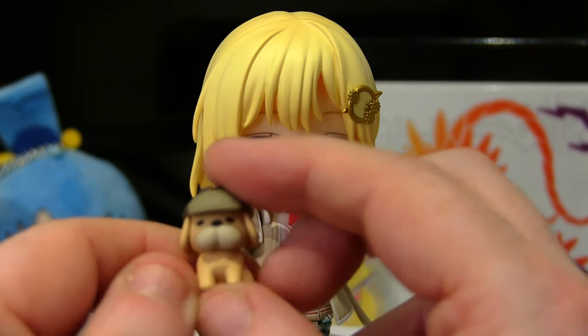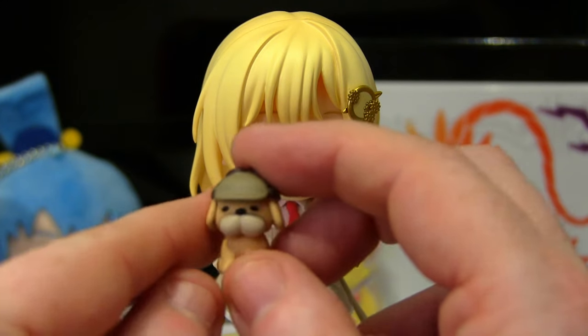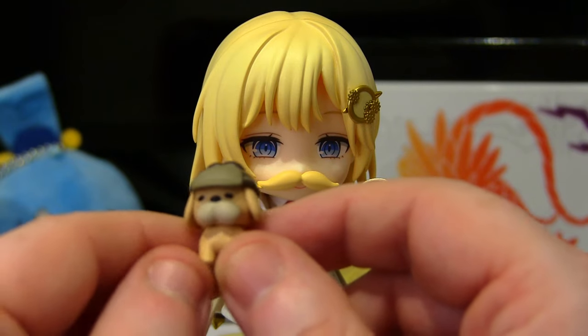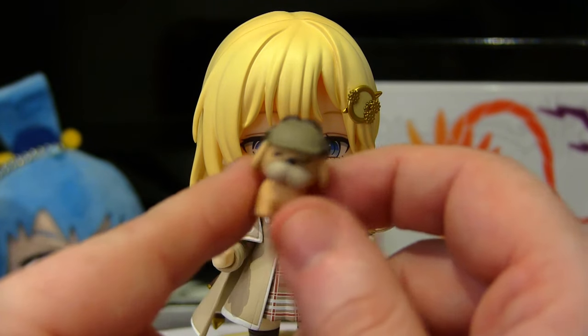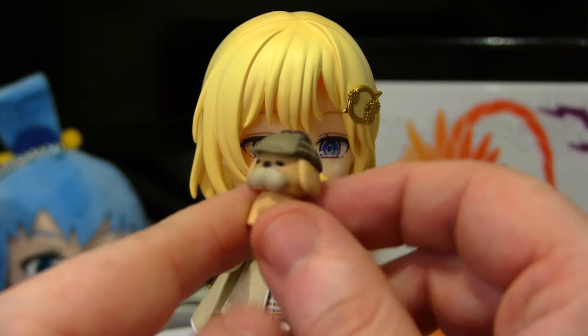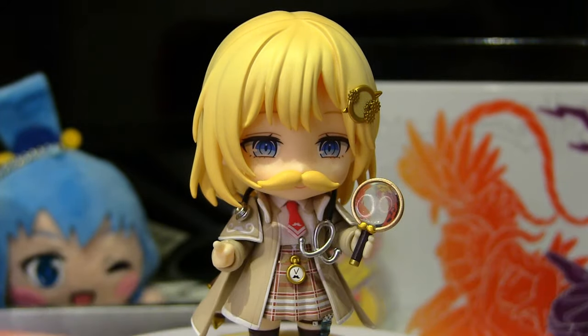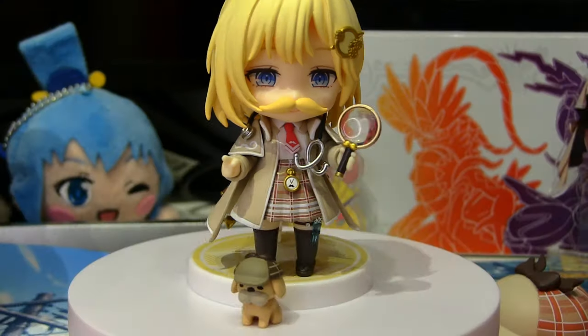I kind of feel we might get Small Ame down the line, maybe it'll just be in a little gacha or something like that. But yeah, I'm gonna have to try and source one now, because it's still essential. But Bubba is looking very, very nice and very, very adorable. A very nice addition to a very good Nendoroid.